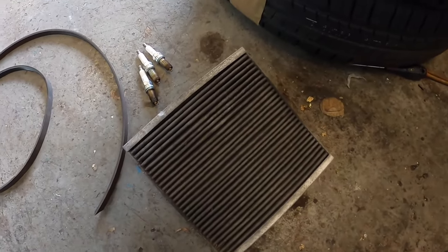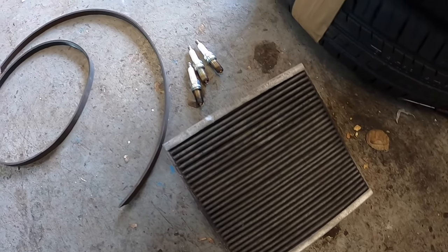It's had new filters. Now, the cabin one that came out of this car was, well, I guess it started white, but was pretty much black. Is that an indication of poor service across the life of this car? We don't know, because the rest of the car does seem fine. But anyway, it obviously hadn't been done for a long time.